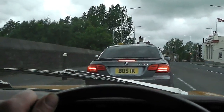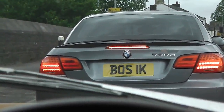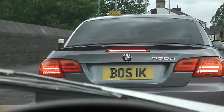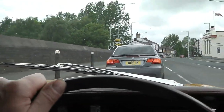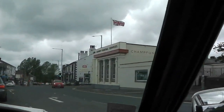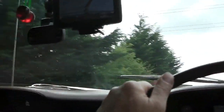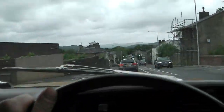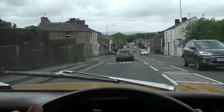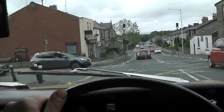Raised letters on that BM there, that's unusual. Look at that. Retro plate fitted. Bit of an Art Deco building there on the right. The Volunteers falling, I believe it. Albion's hanging on for dear life. Clayton Moore Social Club's okay. Pizza Time gone.